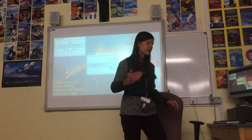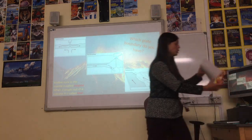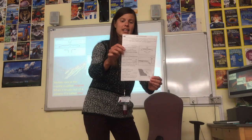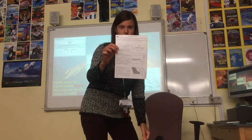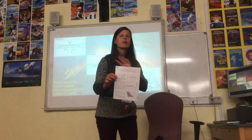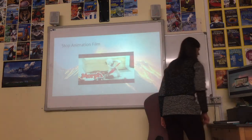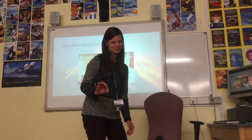So, when we've done these three and explained them, you will then have a task like this worksheet where you need to explain each of the plate boundaries on your worksheet. And when I know that everybody understands all three really well, then we'll do something like a stop animation film.